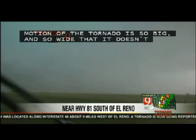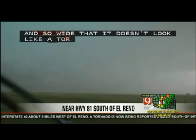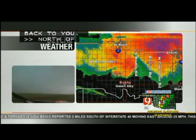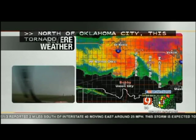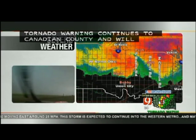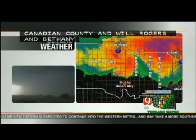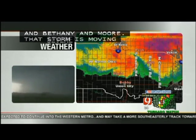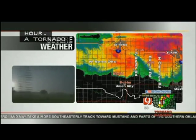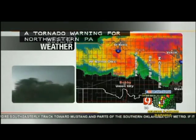Okay, we're going north now, north of Oklahoma City. As we look at all these things, this tornado warning continues for Canadian County, down to Mustang, Will Rogers, Bethany, possibly OCU, downtown Oklahoma City, Del City, Moore. So keep in mind that storm is moving east-southeast at 20 miles per hour. Tornado warning now for northwestern Payne County. This would be to the west of Stillwater, but that's pretty close to Stillwater. Southern Noble County, north central Logan County. And Mike, you've got it there on StormShield.